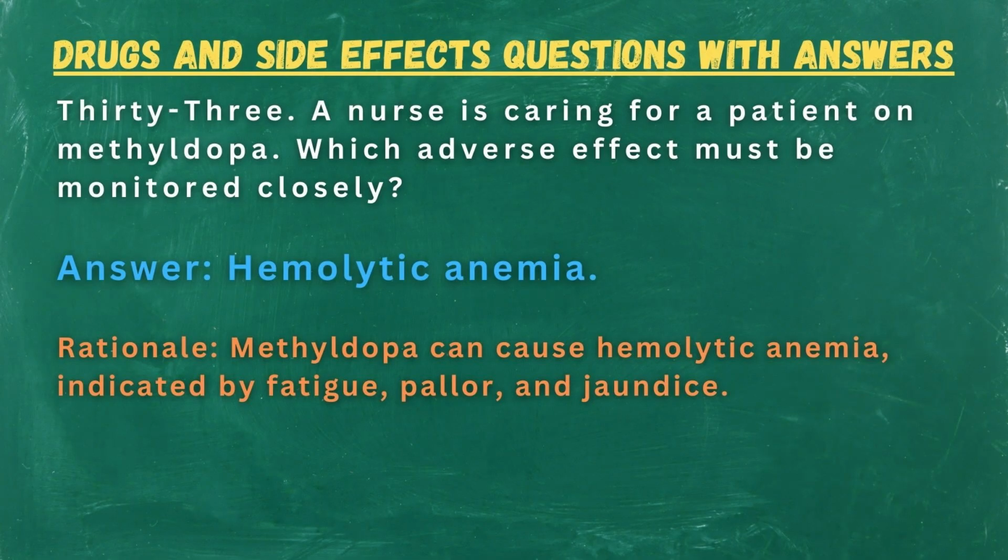33. A nurse is caring for a patient on methyldopa. Which adverse effect must be monitored closely? Answer: hemolytic anemia. Rationale: methyldopa can cause hemolytic anemia, indicated by fatigue, pallor, and jaundice.